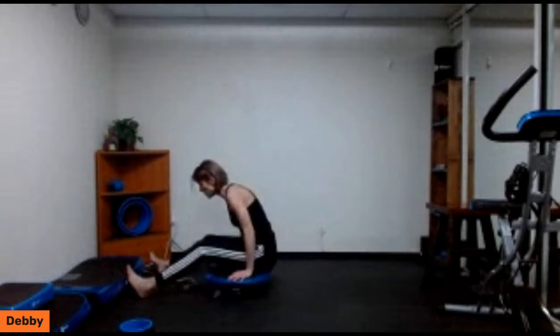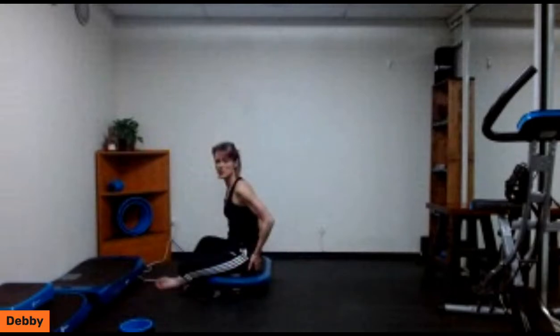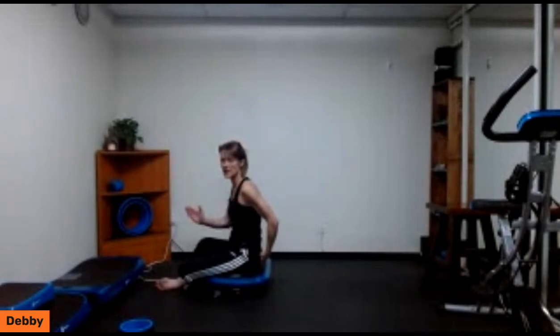So the next one would be moving on a little further and just doing the glutes, however you want to do that. You know where your trouble spots are. Once you get seated on the platform, the spine is now in contact, and it's right down the middle of the machine. It's getting the least amount of movement.